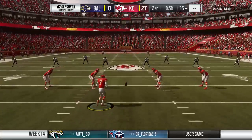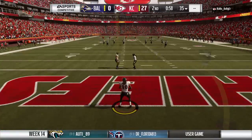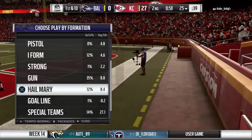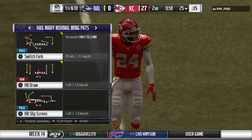Butker now to kick this one away. And this will be a touchback as that sails over the end line. The Ravens offense now, they get ready to head back on the field.